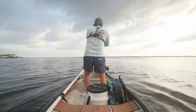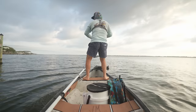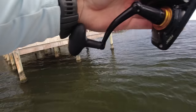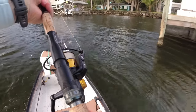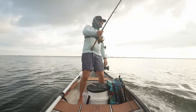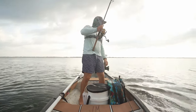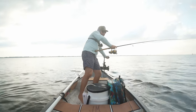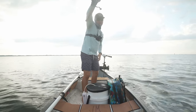Oh. Stay out of the dock. Stay out of the dock. Of course, I hook right into this fish as I get shoved around with the yacht wake, so I'm trying to stay balanced here.